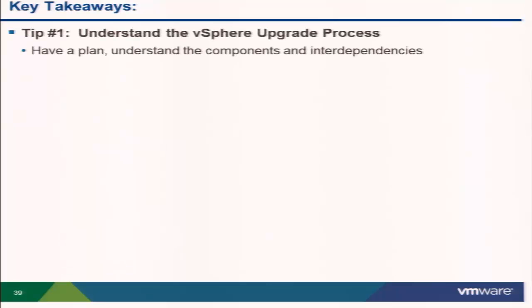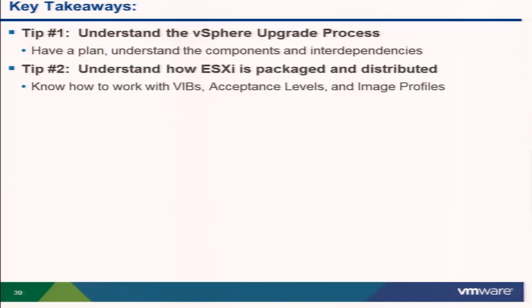Okay, key takeaways. We just went through a lot of information, so let's wrap it up here and then we'll do some Q&A. Understand the upgrade process. Have a plan. Don't just go in and say, today I'm going to upgrade vCenter, put blinders on, upgrade vCenter, and then find out that there were plugins that broke, or that there were other things I should have considered. So have that plan in place.